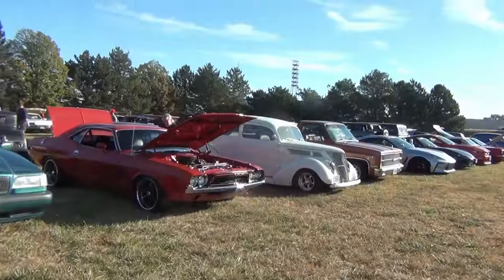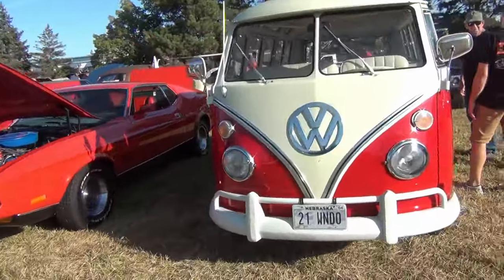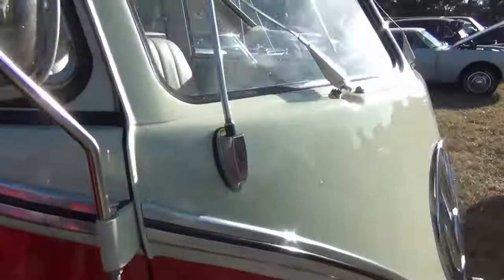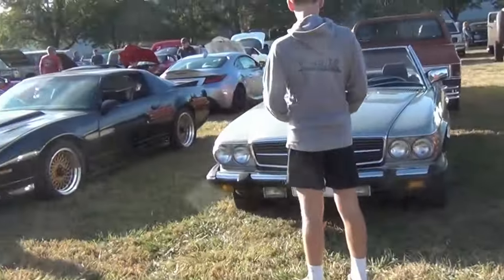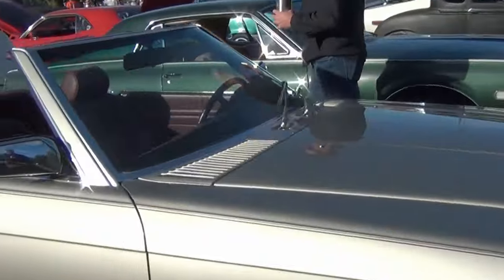Worry about it. Let's see if we can find some good stuff. The van, the good old-fashioned boomer mobile. I love this. Oh, an SL Mercedes. That's something my dad would be into. Man, these are very classy.